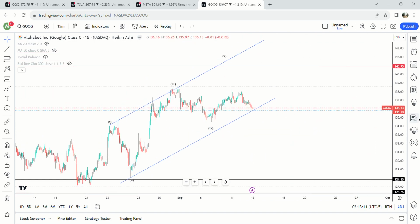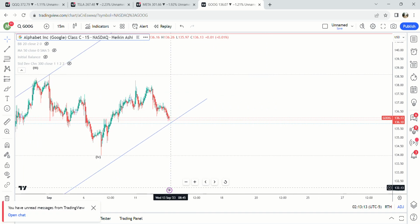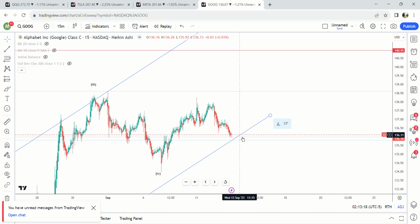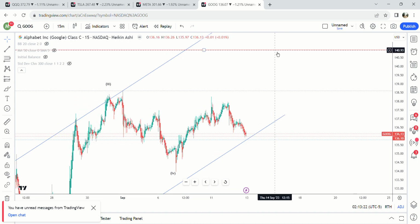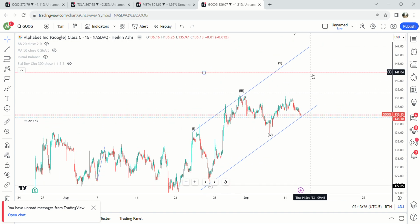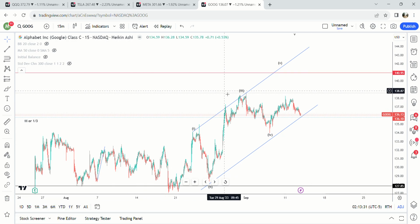So Google, it did fall pretty good over the last couple of days. There is still this gap fill at 140.93. If we go up, it's probably going to have to hit this 140.93. So we'll see if all these offset NVIDIA going down tomorrow. Not sure exactly how that's going to play out.